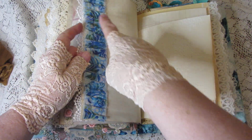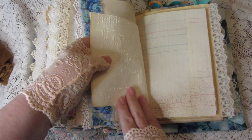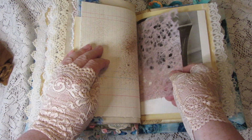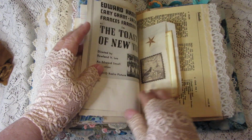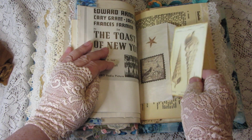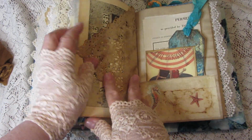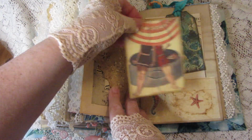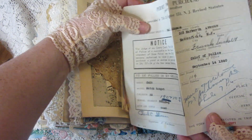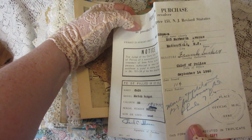Here is some Braille paper. There's another fabric ruffle. And this is Braille paper, which is very interesting to touch. More ledger paper. Just some interesting paper there. Magazine paper. In this bag is a pretty picture of a seashell illustration, a doily, a journaling card and a tag, and here's a vintage permit to purchase a pistol or revolver, 1960.